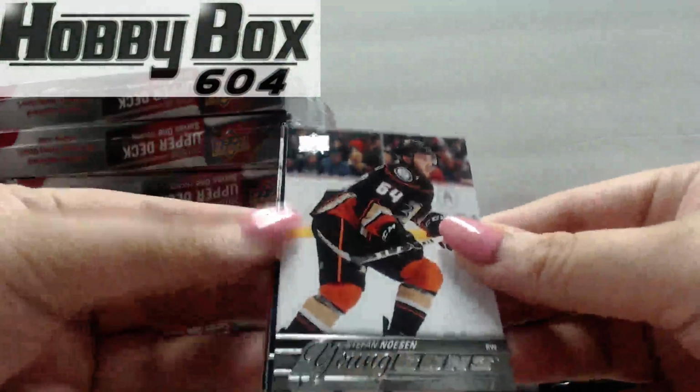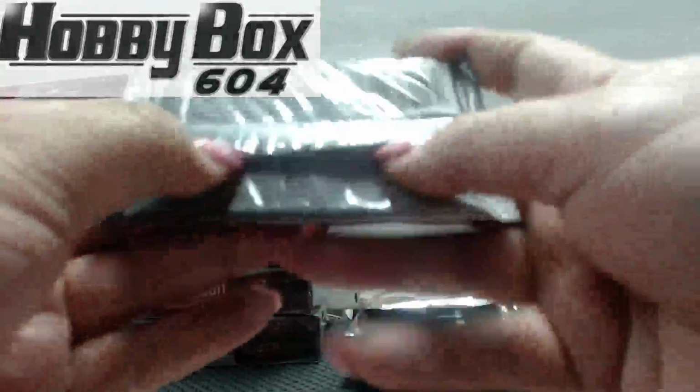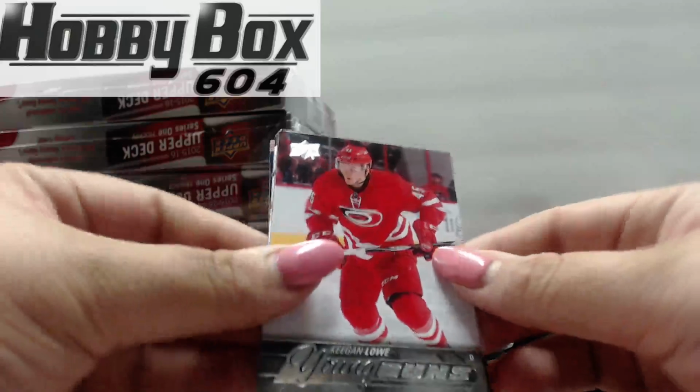We have a Stefan Noesen Young Gun for Anaheim. There's too much stuff in this. But that's the thing, even when I opened the case earlier, some of the Young Guns you get quadruples of them. The nine-game ones? Yeah, since the full season, that's why it's on cards. Keegan Lowe nine-game Young Gun for Carolina.